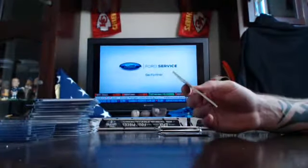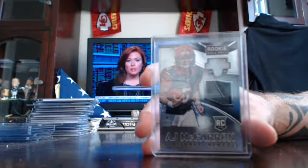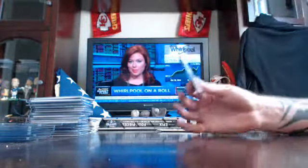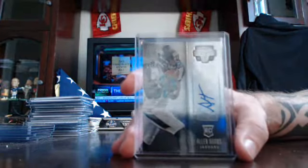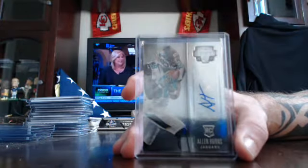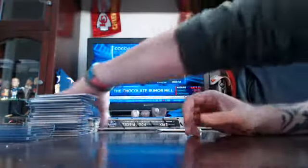Got a base rookie jersey. Cincinnati Bengals, AJ McCarron. AJ McCarron for the Bengals. Base. Got a rookie auto. This is the first auto I think I've seen of this guy. Allen Hurns. Oh, we've only gone through five boxes. We've gotten one. Allen Hurns. Jaguars, not numbered. Base with the Blake Bortles rookie. It's for Bortles, I've noticed.